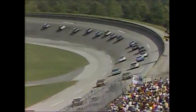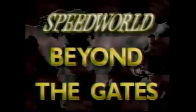Well, our continuing coverage of NASCAR Winston Cup Racing has brought us to the very deep south for stop number 9 on the 1988 schedule. Let's travel beyond the gates to see what's nearby Talladega Superspeedway. The town of Talladega is a small one located about 40 miles east of Birmingham.